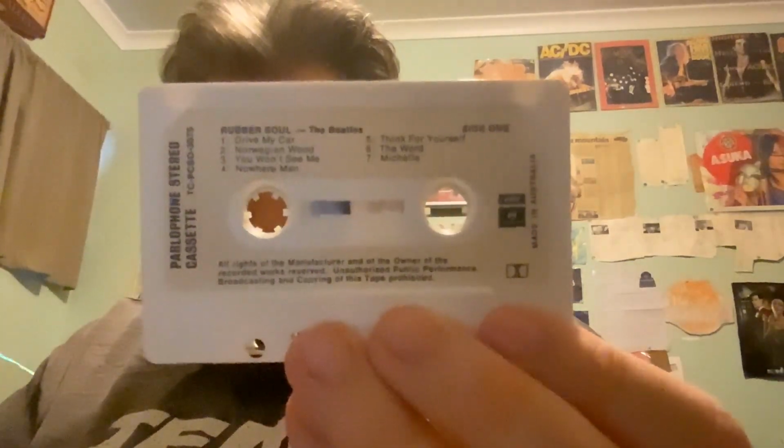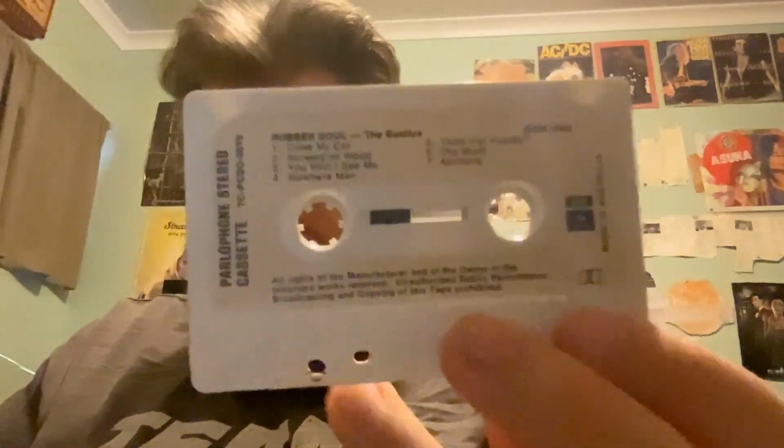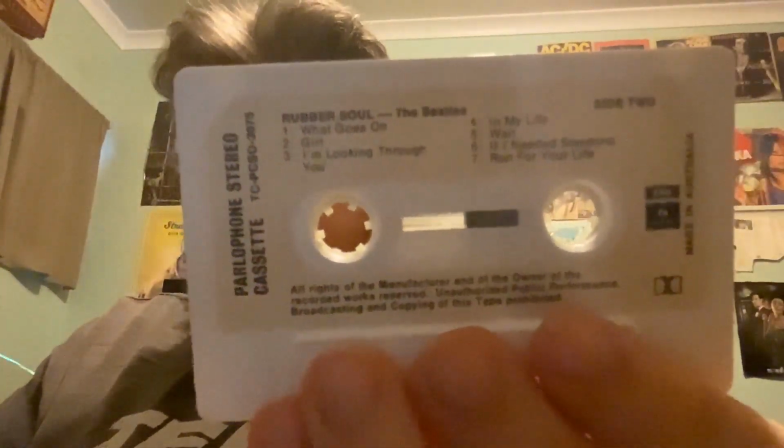Let's start off with what I believe is the 1974-75 reissue of Rubber Soul on cassette with the paper labels as used from this particular period, as you can see here. Should start doing these with face cam more often, but haven't bothered to.